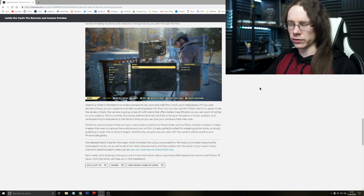And you can zoom in further on your subjects. We're currently discussing additional lenses we'd like to bring to the game in future updates, and we're planning to add paints to the atomic shop so you can give your camera a fresh new look.